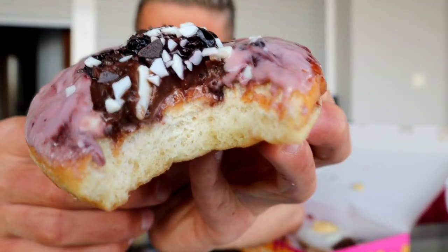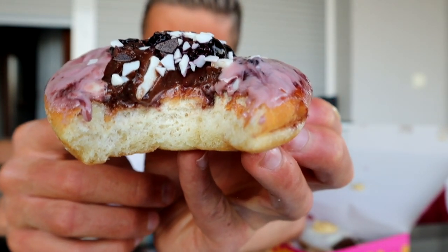Oh wow, and it's so refreshing. First, it is so much homemade blueberry jam, and it's a bit cold, maybe from the fridge, I don't know, but it's so delicious. Again, the texture of the dough is so buttery, and in combination with the blueberry glaze and the chocolate on top. Oh wow. I think I prefer this over the Ferrero one. I'm speechless.